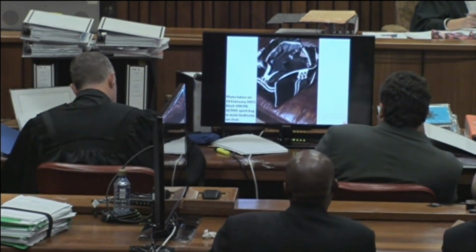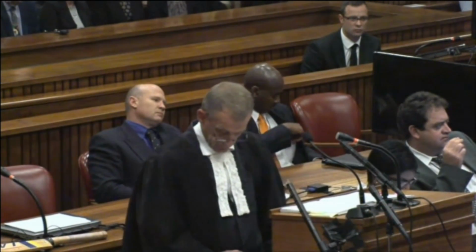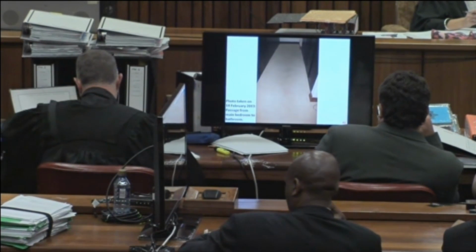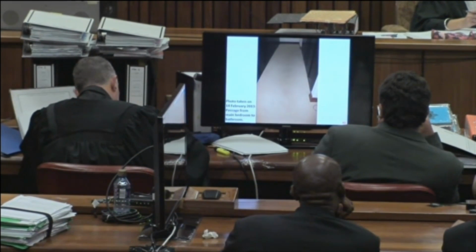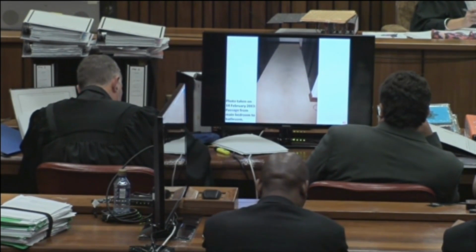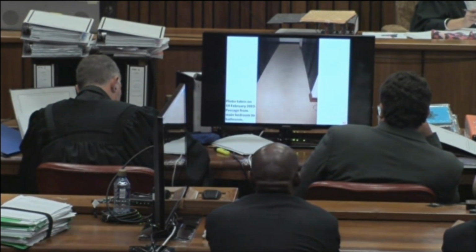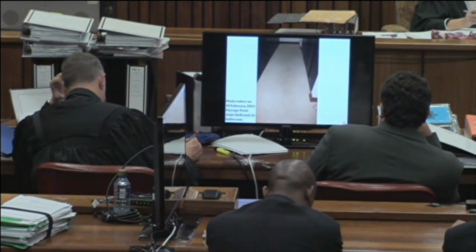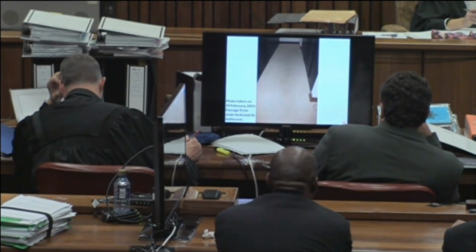You can go to photograph 80. What is that? My lady, that is the passage between the two clothing cupboards that leads to the bathroom. At the end of the passage is the wall where you turn right into the bathroom.